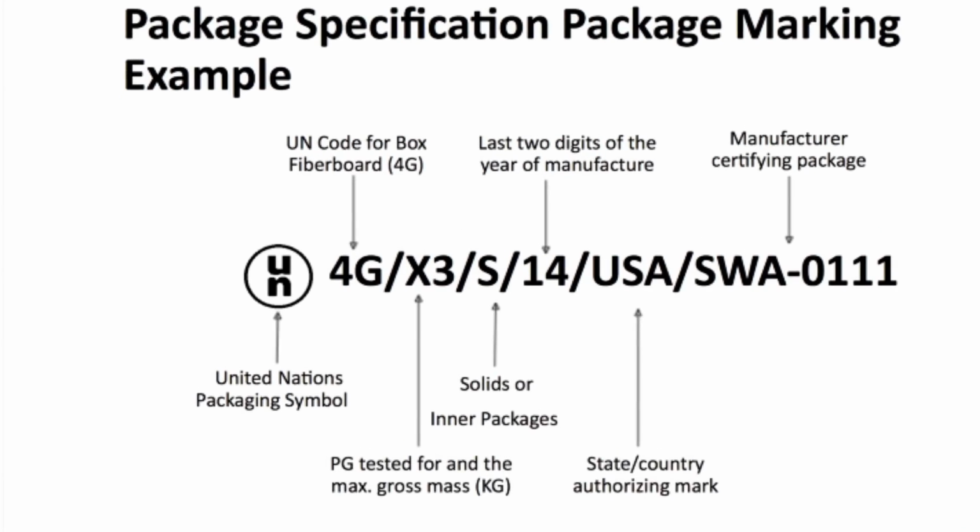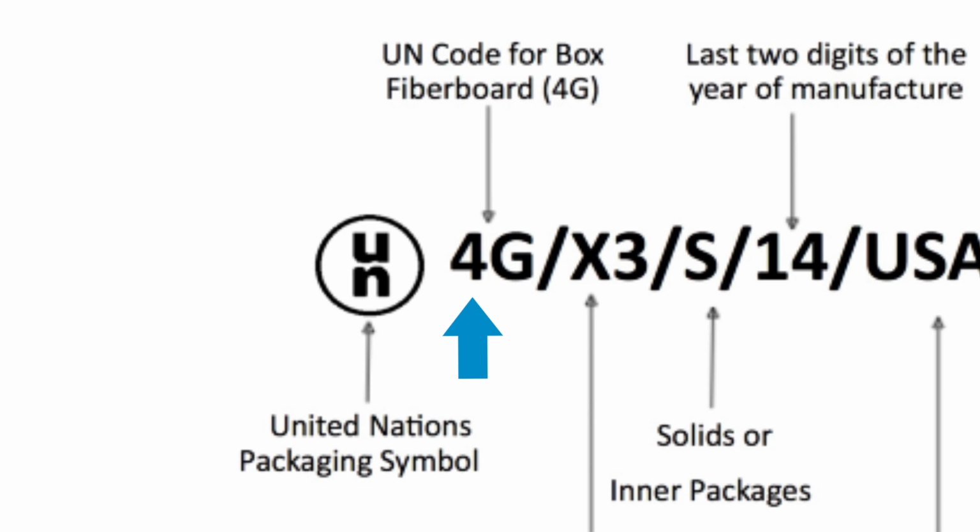Now the next part of this mark, you'll see the number 4 and the letter G in association with that UN symbol. Now the number 4 will indicate that the package is a type of box. It's a box, in essence. Now in addition, the letter G will indicate that the box is a fiberboard type of package. Now again, this is nothing more than a cardboard box that we would typically see in the transportation chain.